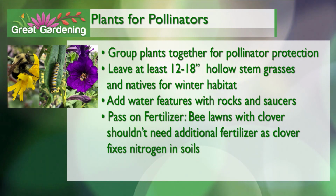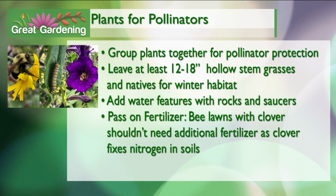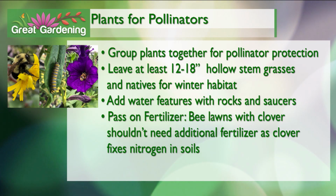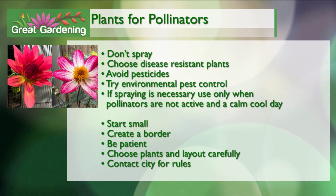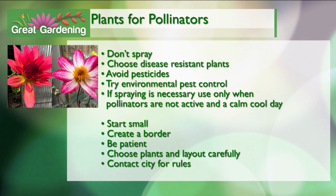You also need wood for the advantage of the pollinators. Leave at least 12 to 18 inches of hollow stems on the natives or whatever other non-native things you're growing. Add a water feature with rocks and saucers so that the pollinators can get water, especially in the spring. It's really important right now for them to have a water source. You really don't need a lot of fertilizer, because clover fixes the nitrogen, and clover is a really good ground cover for a bee garden.